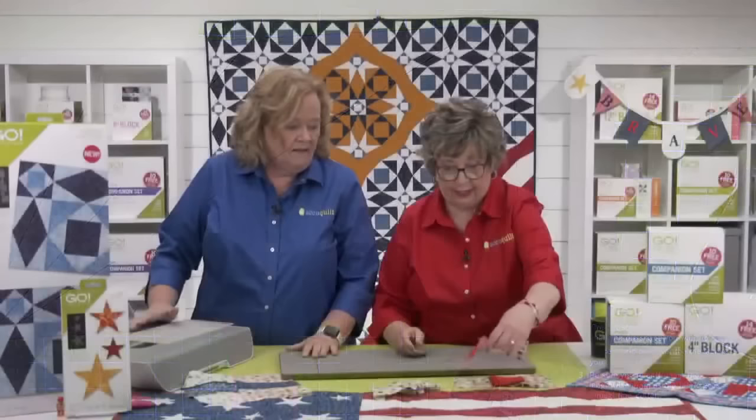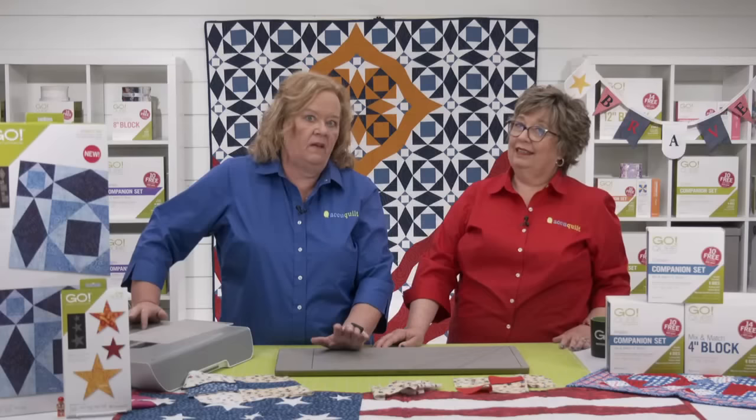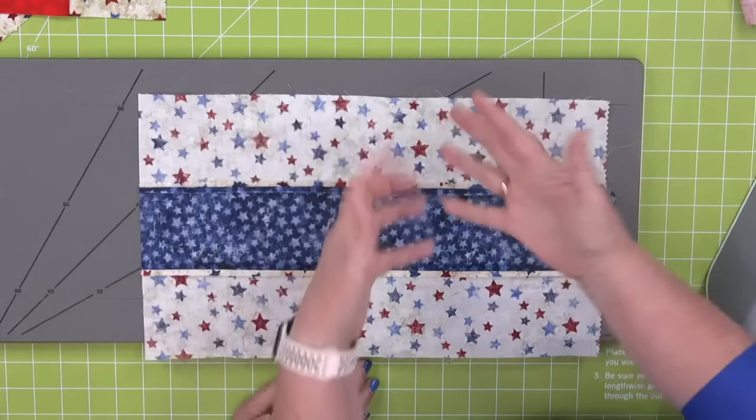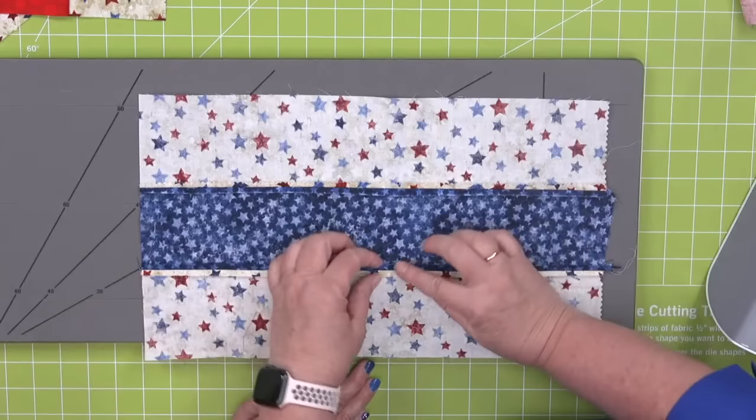Okay, so now all of you are thinking, great, I can cut squares and four patches, but what about nine patches? Aha, you can do the same thing. So look at this. So now I've created a light and a dark and a light, and I pressed my seams open. Because you're also going to create the opposite version, with the blue and the stars and the blue. All right, so I'm going to press it open because then it only is two layers.